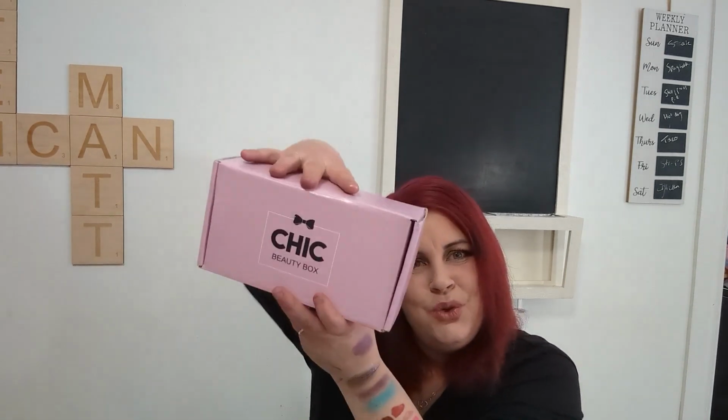But this one will be my new go-to for a little while, because I'm getting tired of doing palettes, which is weird because I have so many and I don't want to get rid of them. I usually end up going back to them anyways. But something new, always great. So now we're going to dive into the box.